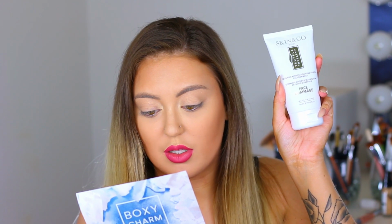This is the Skin & Co. Roma Truffle Therapy Face Gommage, a delicate exfoliating cream with a rich texture and soothing fragrance. Erase dull, lackluster skin, revealing luminous and healthy complexion, $28.